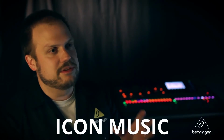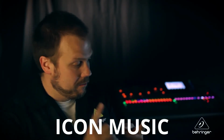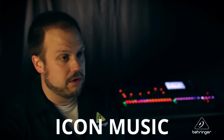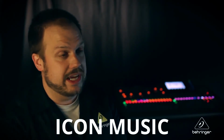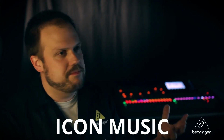The X32's value stands out leaps and bounds against the competition. We have motorized faders, and they don't. We have the LCD Scribble Strips, they don't. We have AES-50 technology, they don't. We have an oversized large LCD screen, they don't. All that added up, you can't beat the value.